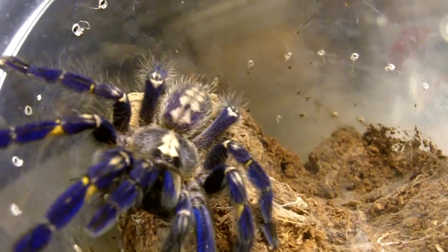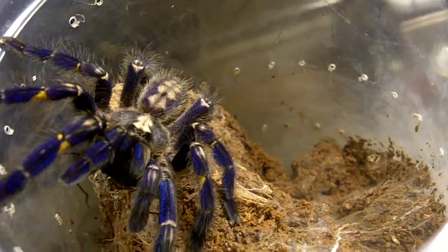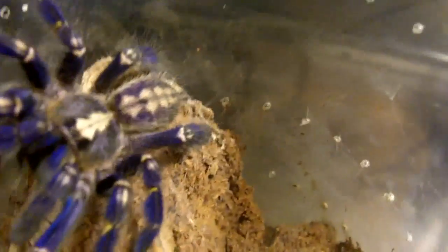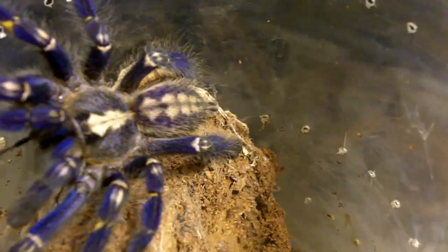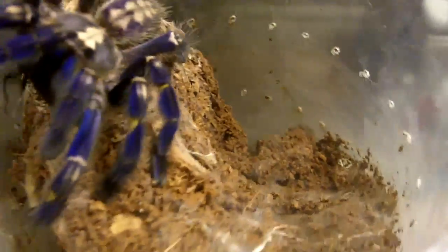Got this one last year from Tarantula Canada. This is the second P. metallica I own. The first one was a mature male named Sonic, who has unfortunately passed away, and unfortunately not mated with either of the females that I loaned him to. Very cool.